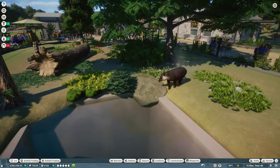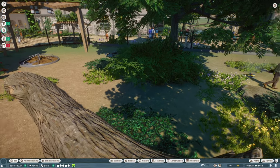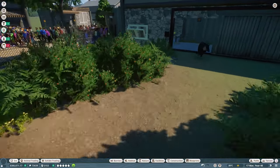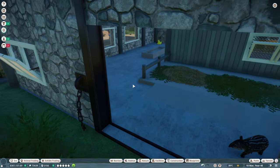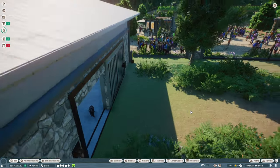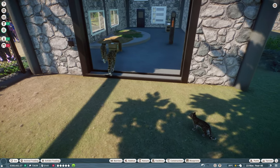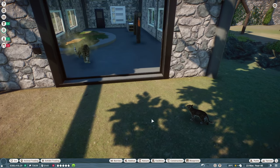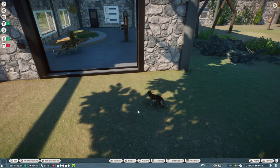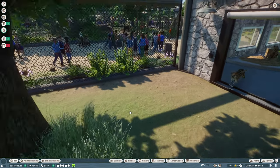How are our tapirs doing? So we've got one there. I'm guessing the rest are in here. One's there, and the little babies there as well. So they are doing great. We have our little leopards in here doing good as well. They are playing with our boxes and generally having a nice time. And we've got the little baby here, perfectly happy as well.